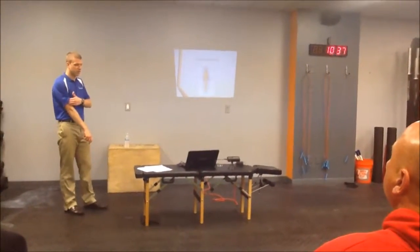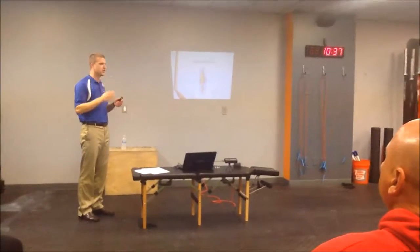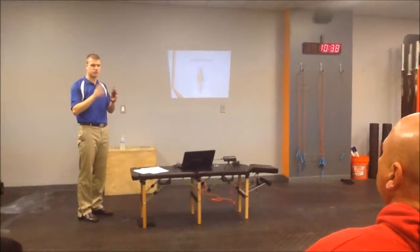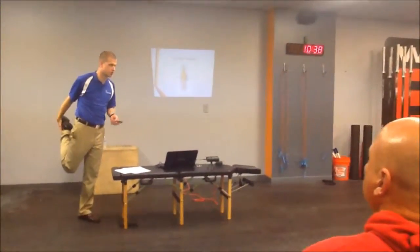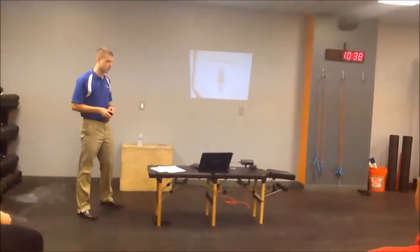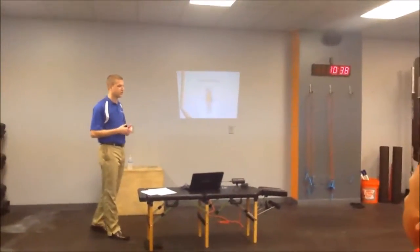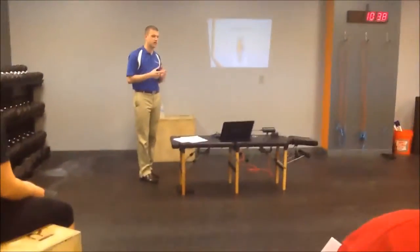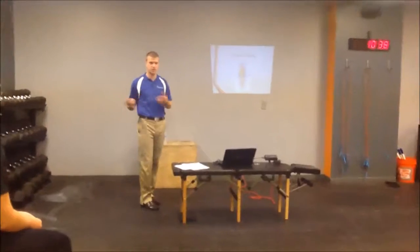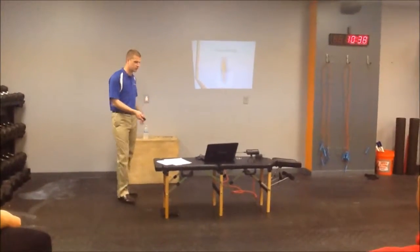Another big thing is triplanar stretching. So a lot of times, we stretch a muscle and it's always in the sagittal plane, or that straight forward, straight back. You go to stretch a quad or hip flexor and it's always right here. So one of the things we'll go over is triplanar stretching. So especially with CrossFit or really any type of athletic event, you're not always running straight forward, straight back. There are side-to-side movements, there are rotational movements involved. So just stretching those muscles in all 3 planes of motion becomes really important.